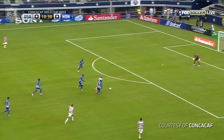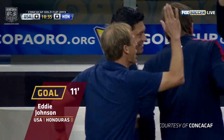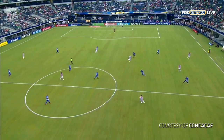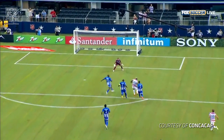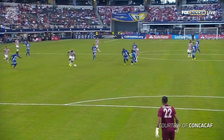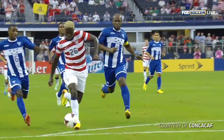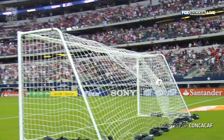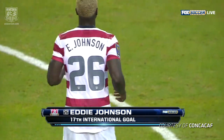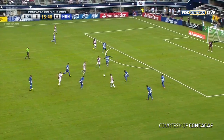Oh, nice play by Eddie Johnson as he's getting behind the defense. Johnson shot, and he scores again. Eddie Johnson gives the U.S. the lead. It's his 17th international goal, second of the tournament. And this really establishes Eddie Johnson. You see the combination play of Landon Donovan, what we talked about. Combination play, quick passes into the front, and then Eddie Johnson going through. No one's going to catch him once he gets by the last defender, and you kind of have to let him go once he's in the box. And then a beautiful strike right to the left of the goalkeeper. No chance for Escobar.